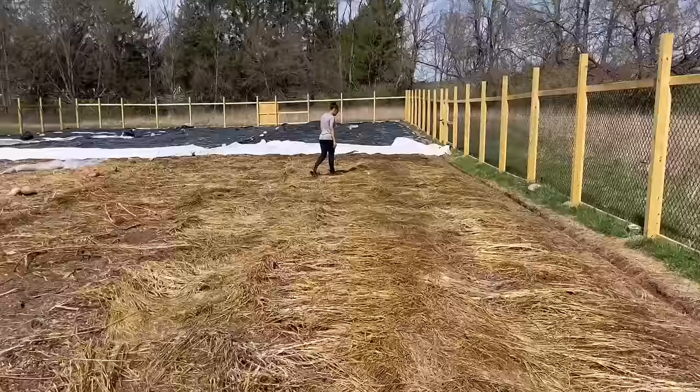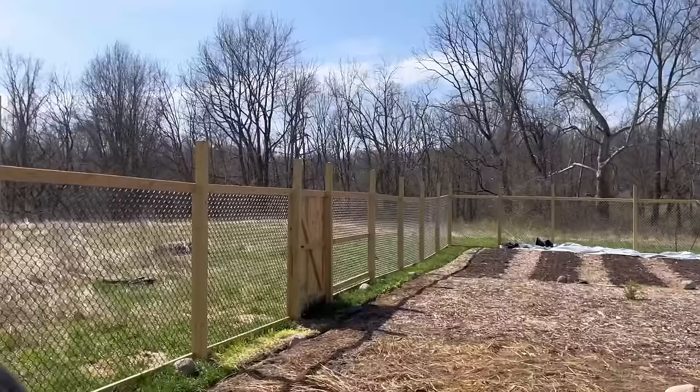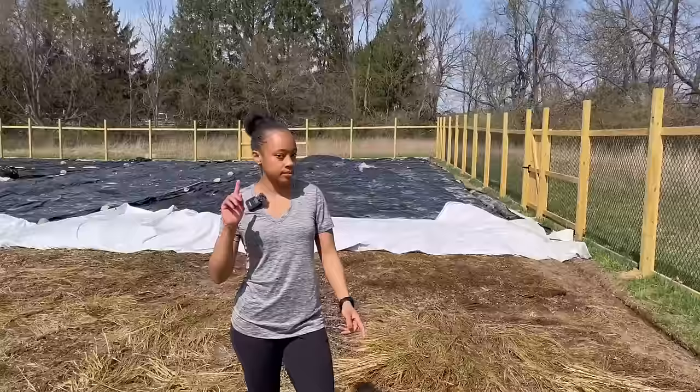As y'all can see, a hot mess over here. I cannot stress enough: do not let your weeds go to seed in your garden. Do not do it. Don't do it. All right, we're gonna leave these tarps off, let some rain get on them, cover them back up in a couple of days. And now we're going to go ahead and pick some of these flowers.